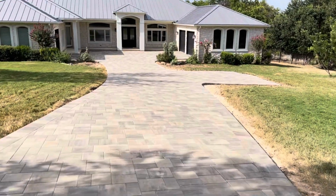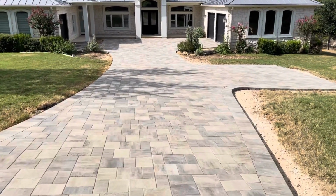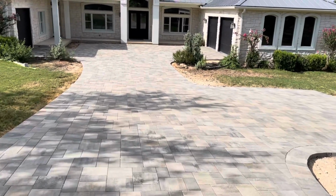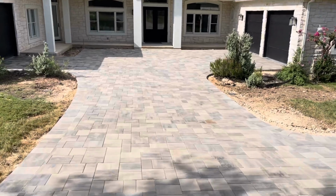Anyways, we just wrapped it up, and the homeowner's super excited about it, and that's what we like, making paver dreams come true. We knocked this one out of the park. We demoed it. We're just under 2 weeks it took us to do it.